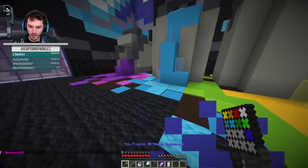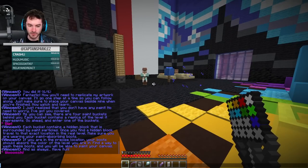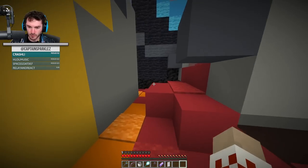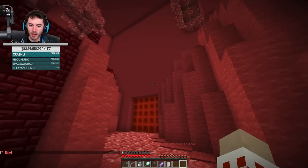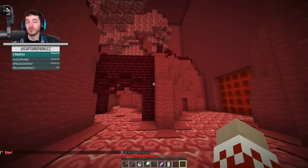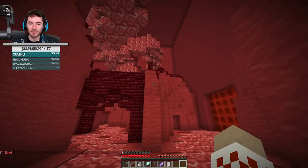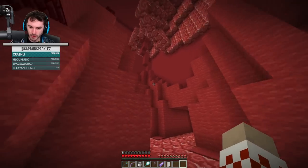Just go back this way. Okay, got it. So I need to do the red thing first. I didn't realize it was, bro, it's a novel every time. Each bucket contains a replica of the level it represents. I'm confused by what that means, but I see. Literally, we haven't been to the purple level, so I didn't really understand, but now I see. It's supposed to be like the mushroom level. Got it.